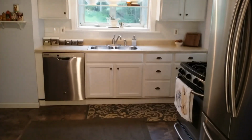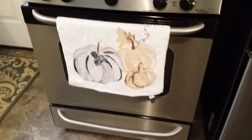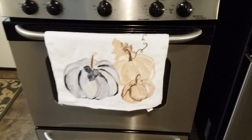So now we're going to head into the kitchen. And immediately when you come in, on top of the fridge, I put my little thermoses up there. This is the dish towel I picked up at Home Goods that kind of set the tone for the whole season. I had in my mind what I wanted, then when I saw this, it kind of just brought it all together.